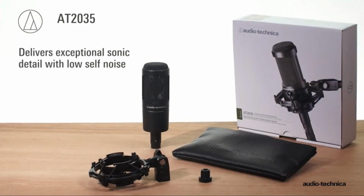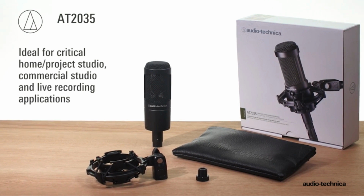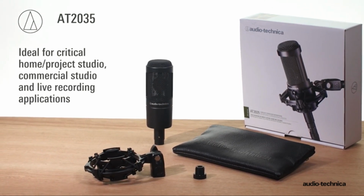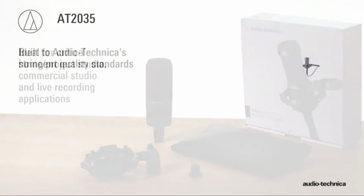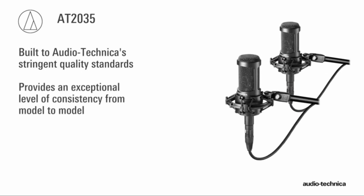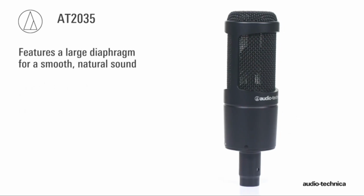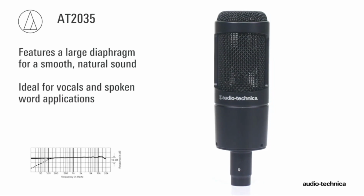Exceptional sonic detail with low self noise, the AT2035 side address cardioid condenser microphone is a proven performer designed for the critical home project studio, commercial studio, and live recording application. Built to Audio-Technica stringent quality standards, the AT2035 provides an exceptional level of consistency from model to model. This rugged condenser microphone features a large diaphragm for a smooth, natural sound, making it ideal for vocals and spoken word.